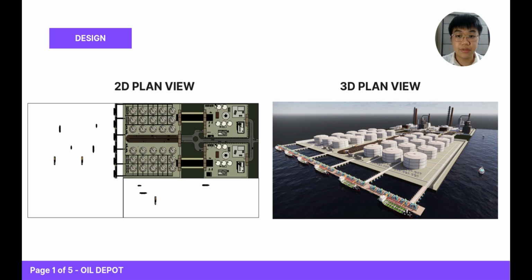My name is Lin Zhengkang. Now we continue to present the design part of the oil depot. As you can see, on the left side is the 2D plan view, and on the right side is the 3D plan view for the project.